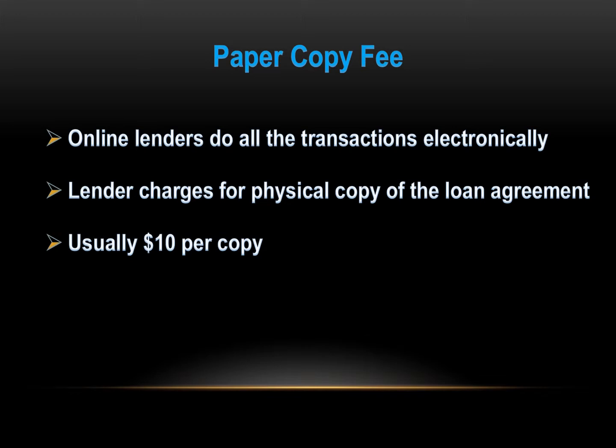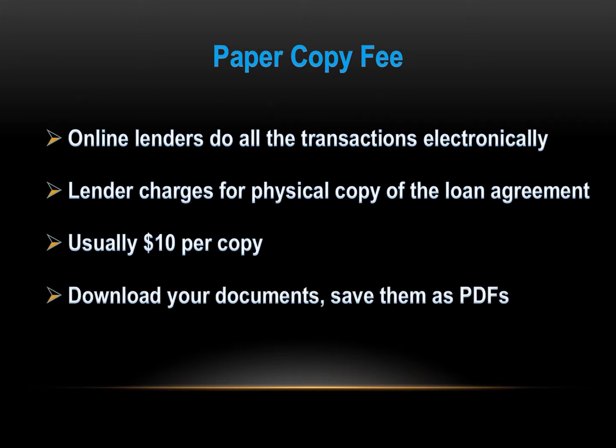You can easily avoid paying this fee by foregoing a paper copy of your documentation with an online lender, or by simply going traditional and borrowing from a physical lender like a bank or credit union. Another option is to download your documents, save them as PDFs or another picture format, and print them yourself.